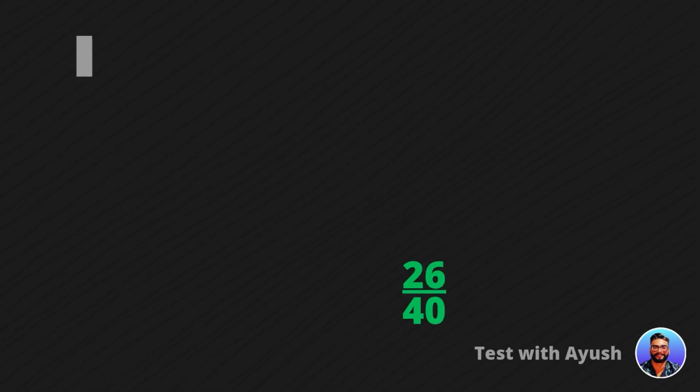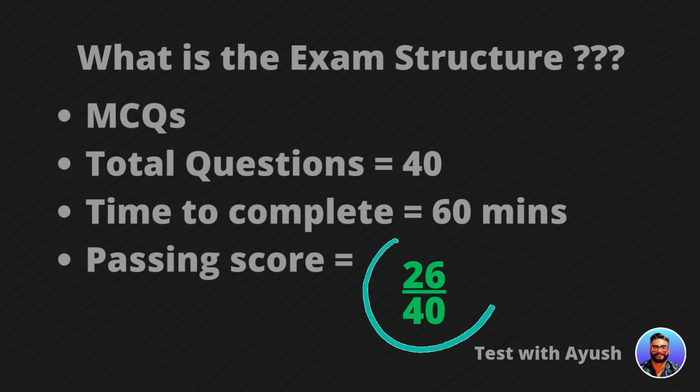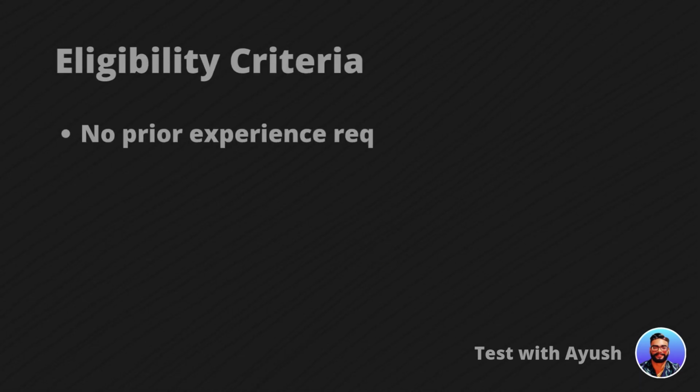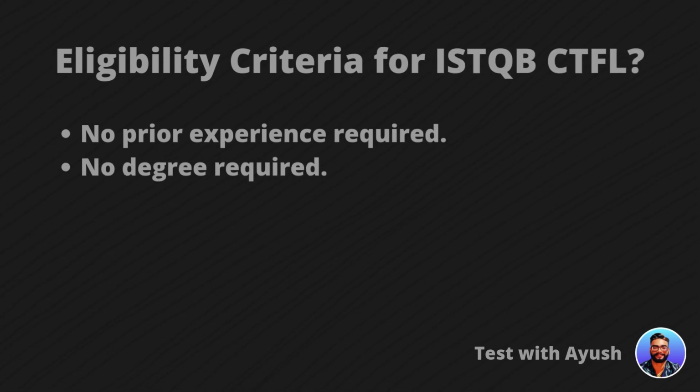So the CTFL exam is very straightforward. It is a multiple choice exam with 40 questions. You'll have 60 minutes to complete it, and to pass, you'll just need to score around 65%. That is only 26 correct answers out of 40. And the best part, there are no prerequisites. You don't need any prior testing experience or any degree to be eligible for this exam.